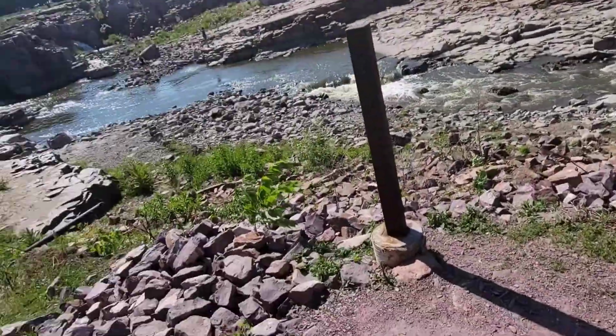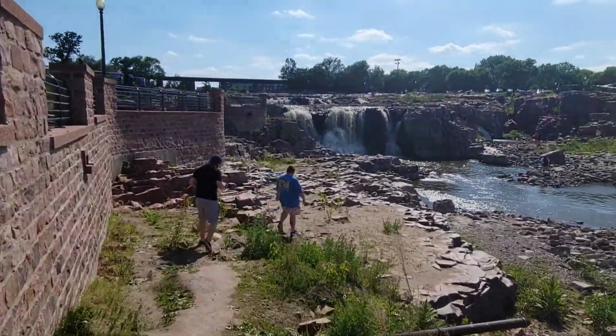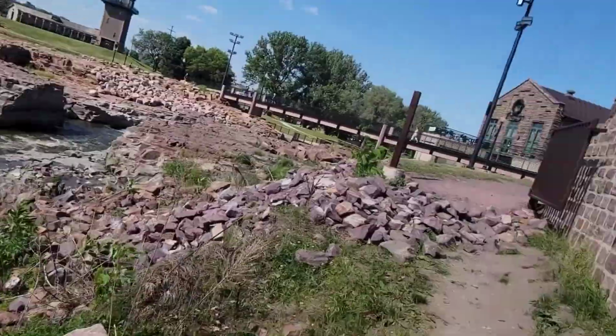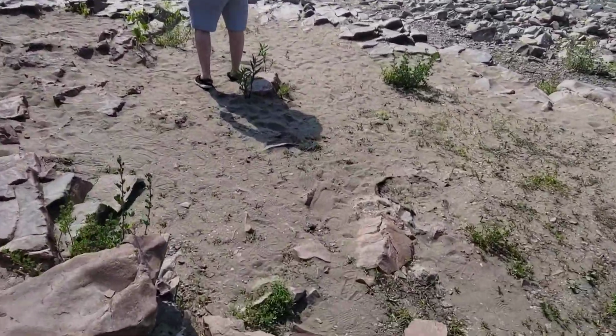Entrance right here to go down to where the waterfall is. Yeah, I actually don't think it's supposed to be open, but there is a trail here. Watch your step because it's really rocky.